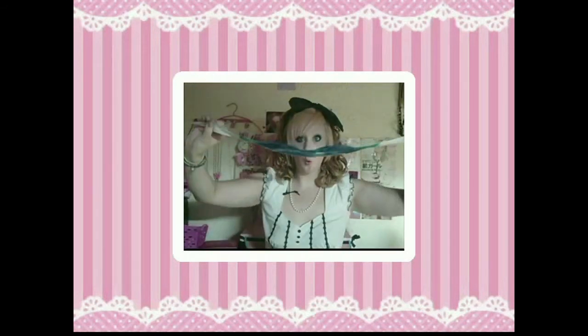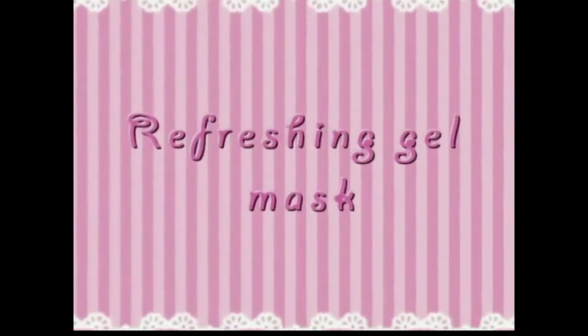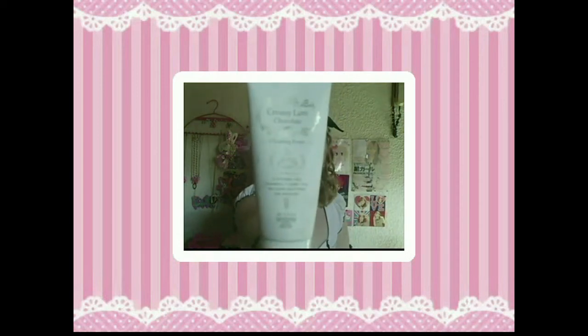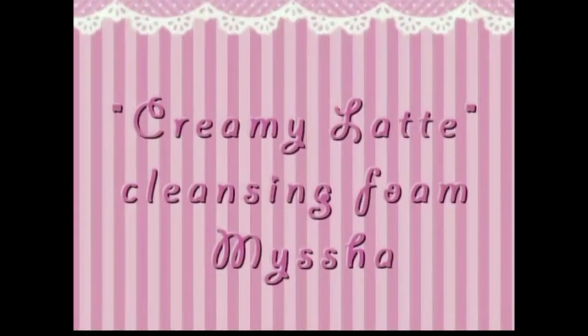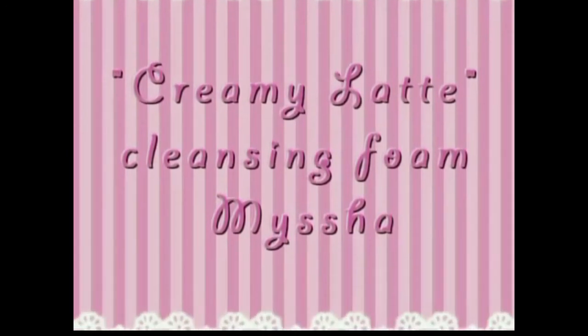To get fully prepared for my makeup, I use this refreshing gel mask. It wakes you up and it's perfect to prevent shadows and bags under the eyes. To clean my little face, I chose a creamy latte cleansing foam. The chocolate latte smell really makes you want to eat it, and I love the creamy texture.